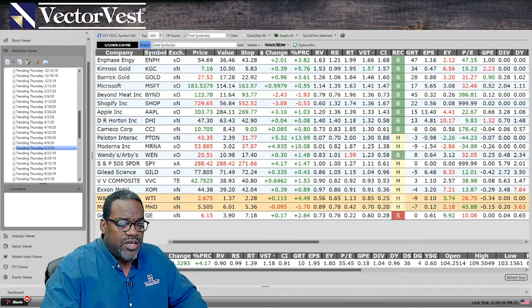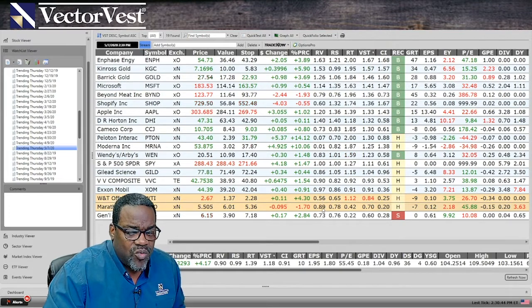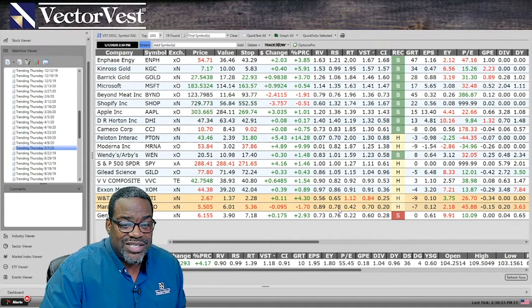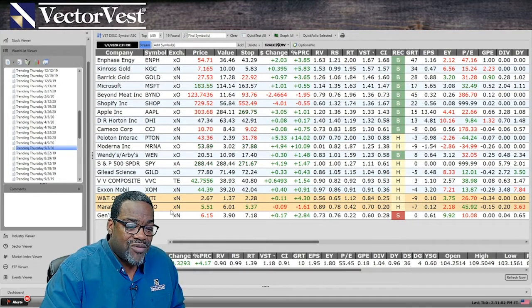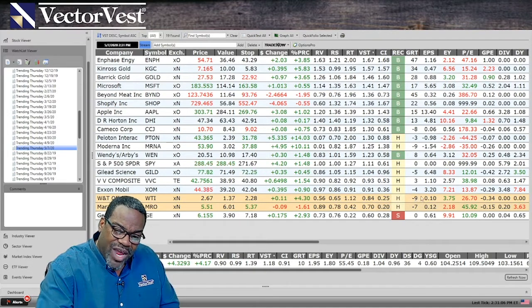Look at WTI, slightly overvalued. Look at Marathon Oil, slightly undervalued. Notice that from an RV perspective, neither one of these stocks have good upside potential. Let's look at relative safety. Neither one of these stocks are less risky. These are more risky stocks. Let's look at RT. WTI has an RT above 1. That stock is moving, whereas with Marathon Oil, not nearly as much. Look at their earnings growth rate, negative.